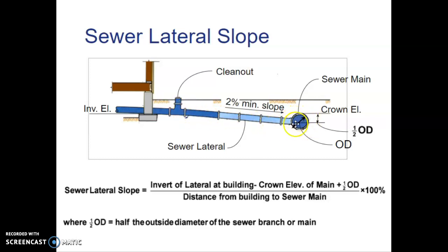This pipe over here is going to be 14 to maybe 18, 20 inches. So that 3-inch pipe is going to hit about the middle of that pipe. Okay, so half OD is outside diameter. Pipe has thickness. It has an inside diameter and an outside diameter. You're referring to the outside diameter, and half the outside diameter would be the same thing as the radius.